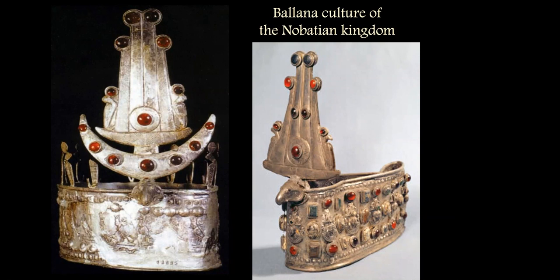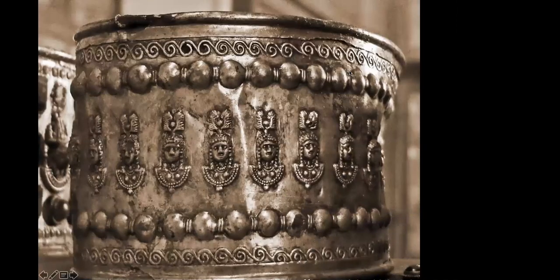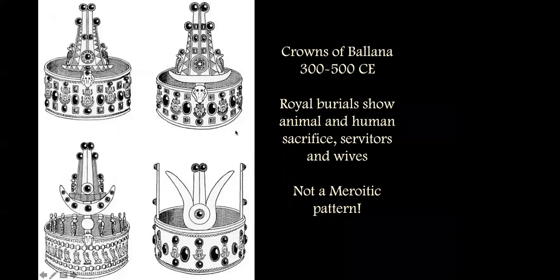You still see the god Amun featured very prominently in the feather crown and all these things. But not only the queens being sacrificed, but grooms and various servitors of the kings and animals sacrificed at their tombs. But this is really the last gasps of this long dynastic lineage, series of them actually, in Kush. This is the end of it.